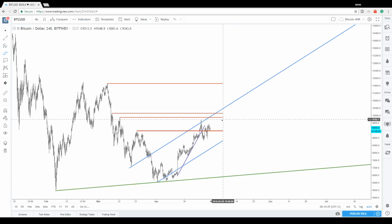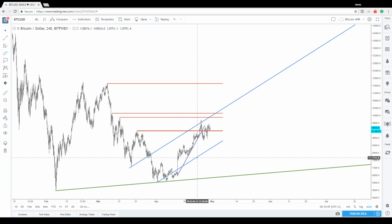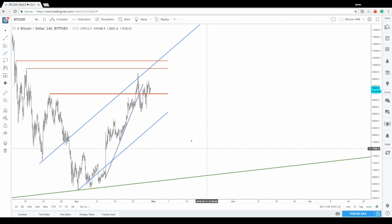So if for some reason price decided to roll over and we start breaking below the 8,000 range, then to the bottom we go, and that's just a simple crayon drawing of a mountain right here. Just look at that. It'd be like a beautiful mountain if it did happen. I doubt it's going to happen. Honestly, the probability of that is probably the probability of you winning the lottery.